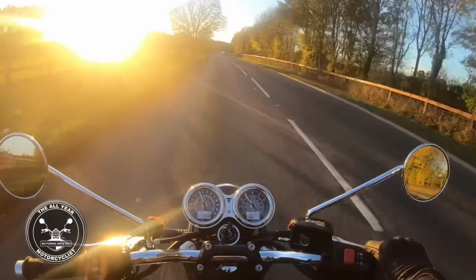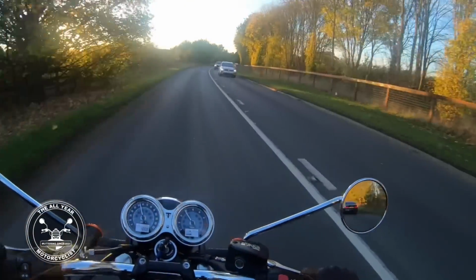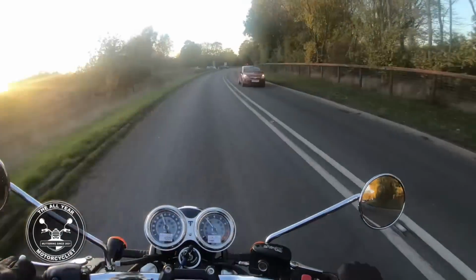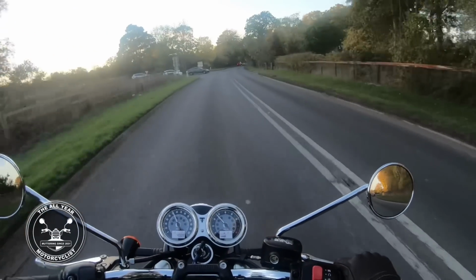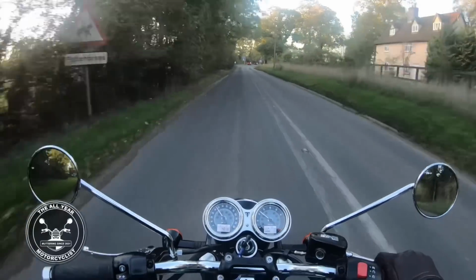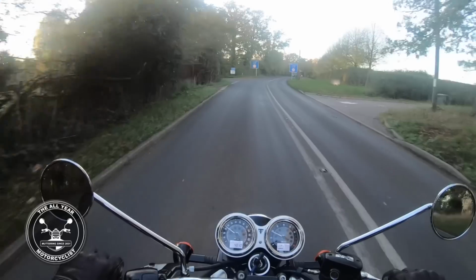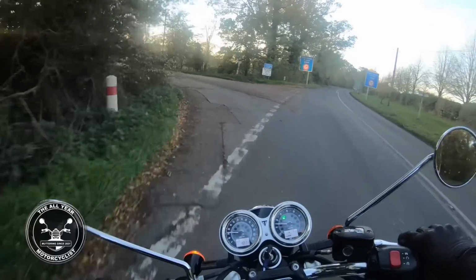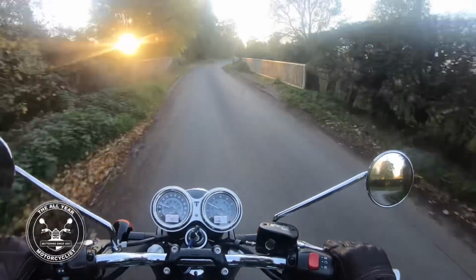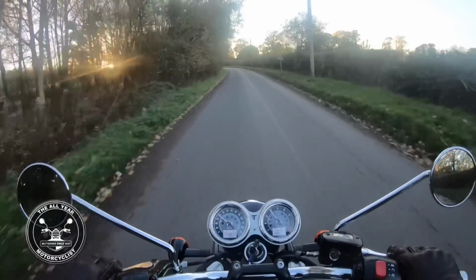But I can't have my visor down because I can't see. But there you go. This is Buddy, Triumph T100, a splendiferous motorbike that I like an awful lot. Yeah, and no intentions of getting rid of him. And if I ever did get rid of him, it would be for another T100. Yeah, there you go.